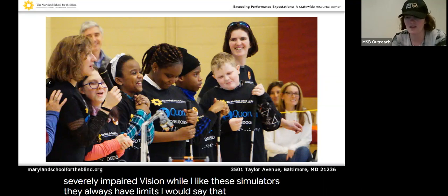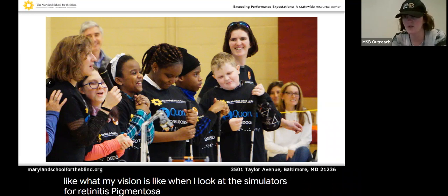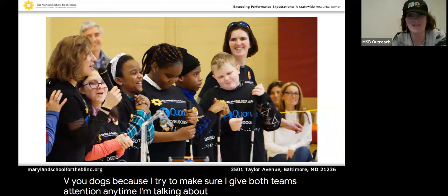I would say that it's nothing like what my vision is like when I look at the simulators for retinitis pigmentosa. So everyone is different, and we just always encourage those that are interacting with us, if they have questions, to ask us. So this is a photo of .5 U-Dogs, because I try to make sure I give both teams attention anytime I'm talking about them.